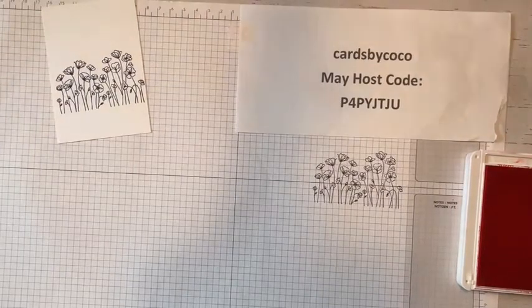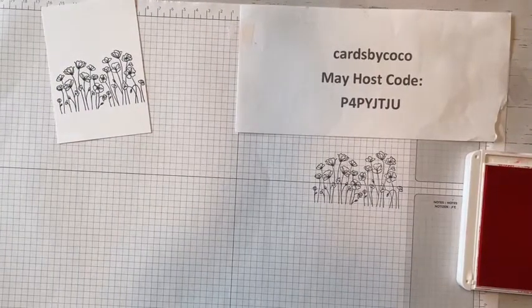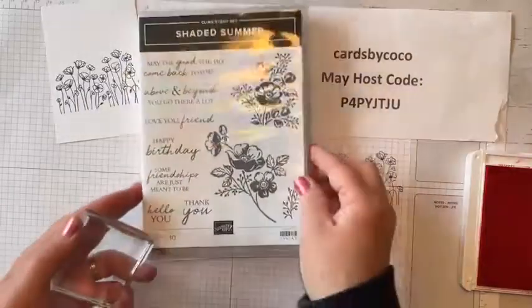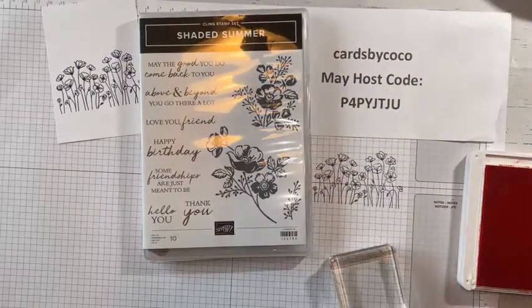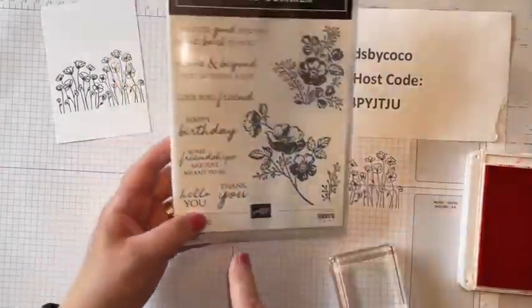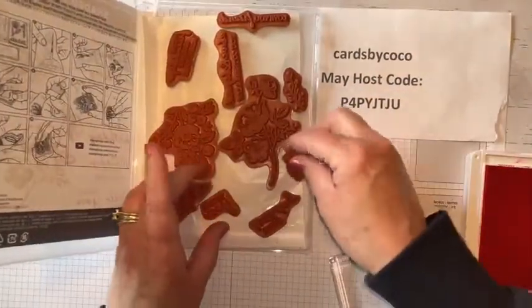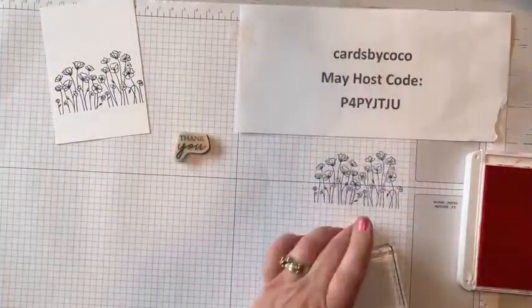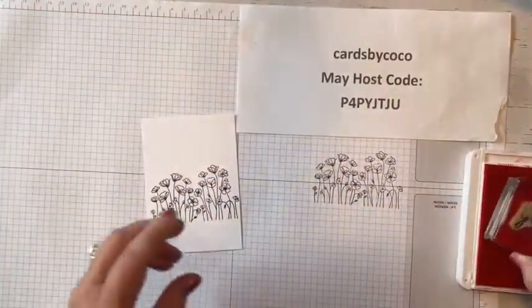So, let me see here. I had my sentiment out, and I think I might have put it away, or I have it sitting out here somewhere, like I said, on the craft mess. A Shaded Summer. Love, love, love this set. Absolutely love it. So I am going to go ahead and grab the thank you, because I need some thank you cards. So I'm going to take my thank you. Again, I'm going to line it up on the grid paper. And I am going to put it on my block. Then I'm going to take my Poppy Parade.